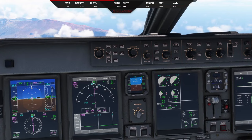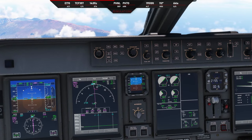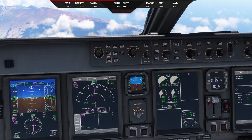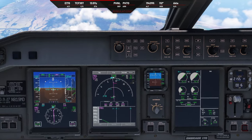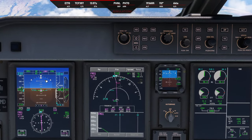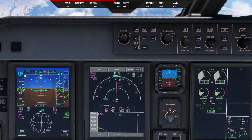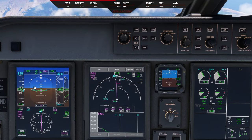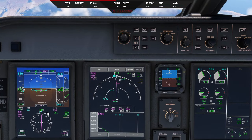I want to descend at a 3-degree path. So I'm going to select a flight path angle of 3 degrees down. Take a look at my engines. Take a look at my FMA column. I've selected 3 degrees nose down, speed on thrust. Our thrust levers are controlling our speed.